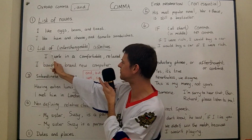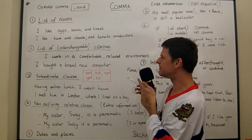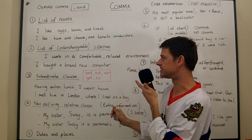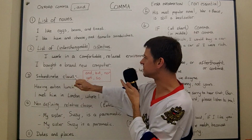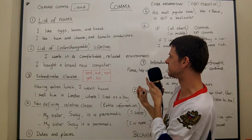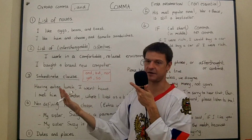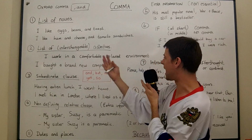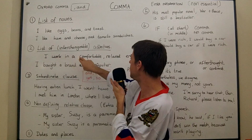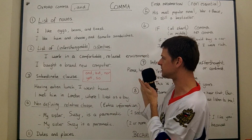Now we can also use it in a list of adjectives, but the adjectives must be interchangeable. Some adjectives are not interchangeable, and there's a very good way of checking if they are or if they aren't. So the second sentence here is an example of non-interchangeable adjectives, but the first is an example of interchangeable adjectives. Now the best way to check is either put an and in between the two adjectives and see if it sounds okay. So, I work in a comfortable and relaxed environment. That's fine, isn't it? Or you could also change places. You could say, I work in a relaxed, comfortable environment. The order of the adjectives doesn't matter here because they don't go together.